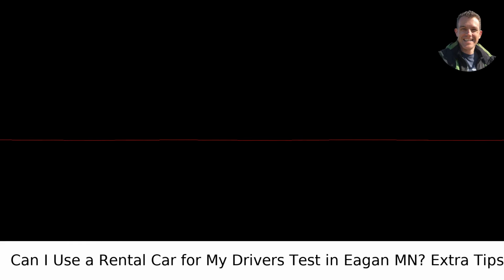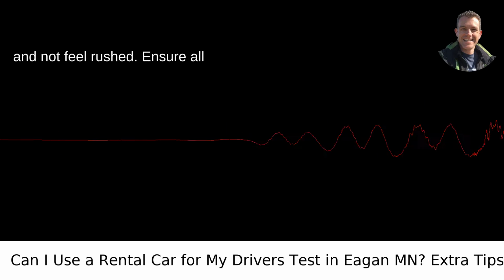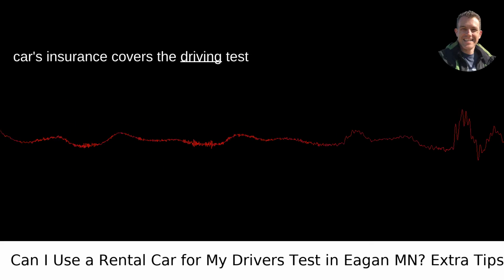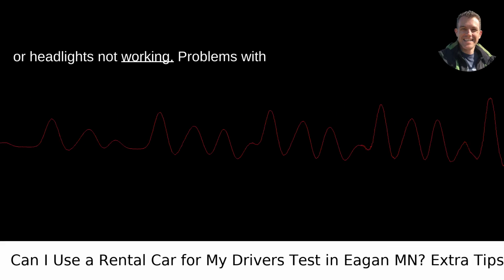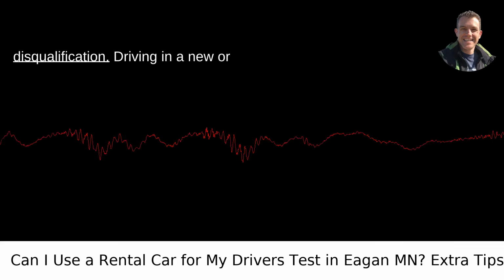Day of the test. Arrive early, with enough time to relax and not feel rushed. Ensure all documentation is ready and that the rental car's insurance covers the driving test scenario. Double-check the vehicle for any last-minute issues like low tire pressure or headlights not working. Problems with the car can be grounds for immediate disqualification.